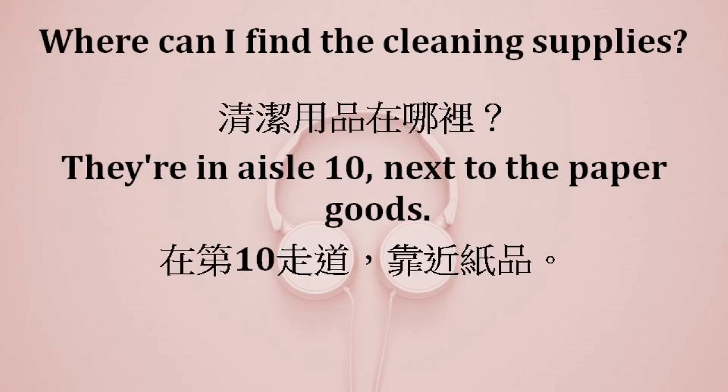Where can I find the cleaning supplies? They're in aisle 10, next to the paper goods.